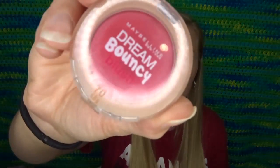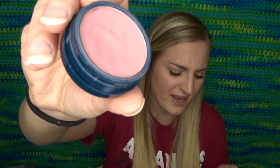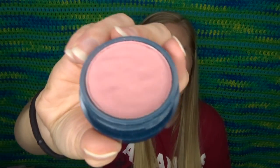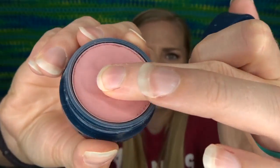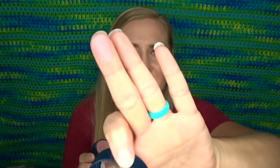Now this one is one that I just didn't like. This was a Maybelline Dream Bouncy blush. It was like a weird cream blush, and I just could not ever figure out how to use it, so didn't like that. This one was a weird cream blush too, from Space Case. I got this in Ipsy. If you can see that, it's like a funny texture too. It's like a cream, and I just did not like it at all.